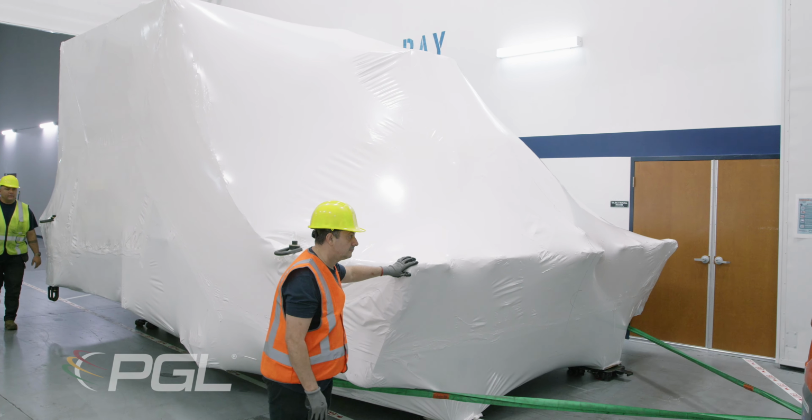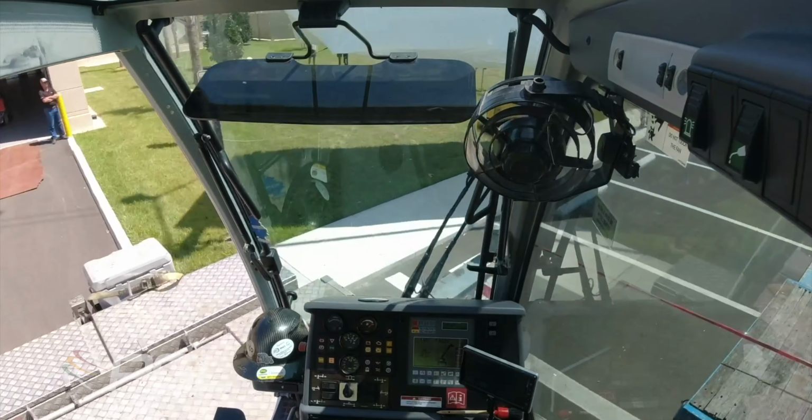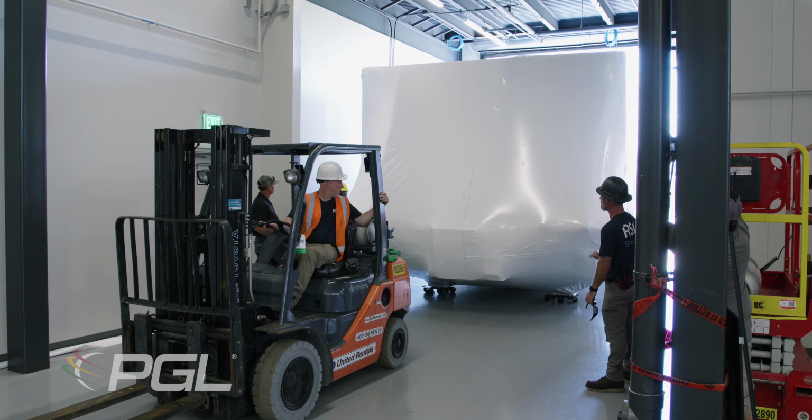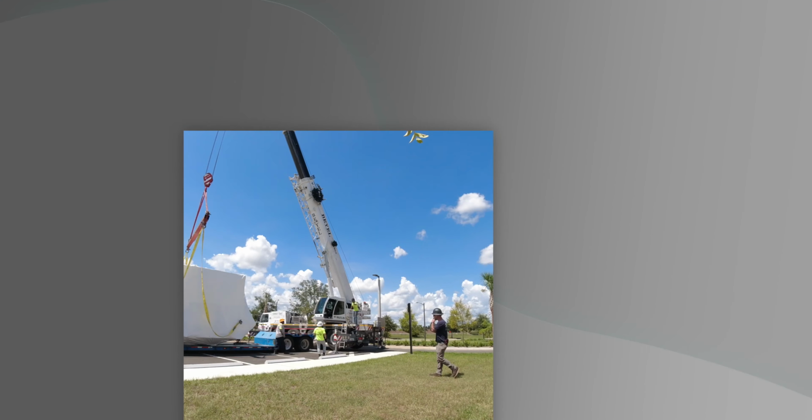When you consider the depth and breadth of a move like this, it's dizzying to imagine the teams of operators, engineers, and crate builders, not to mention the array of heavy equipment necessary to accomplish the task, even when the simulator is only going 30 miles to its new home.